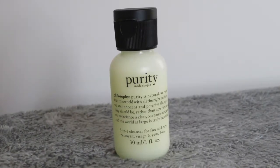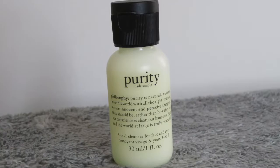Okay, it says Philosophy. Purity is natural. We come into this world with all the right instincts. We are innocent and perceive things as they should be, rather than how they are. Our conscience is clear, our hands are clean, and the world at large is truly beautiful. I like that.